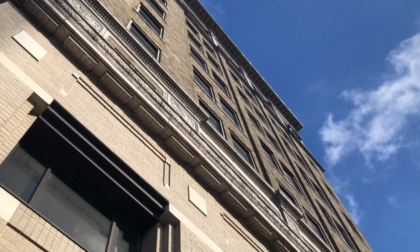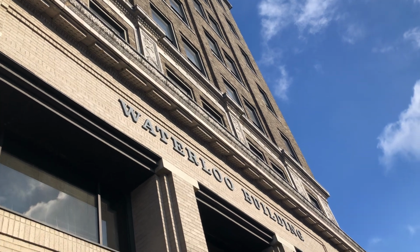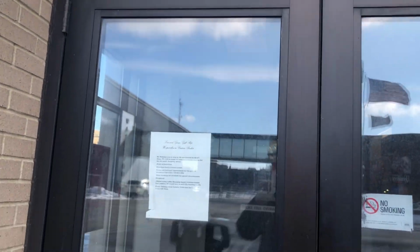All right, everyone, look where we're standing out in front of. That's right, the historic Waterloo building in downtown Waterloo, Iowa, also known as 531 Sycamore Street.